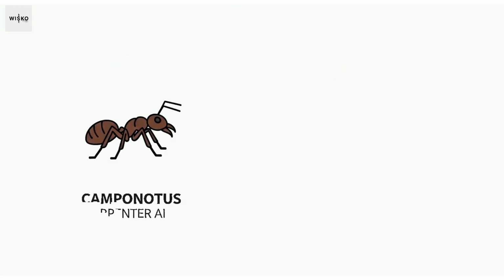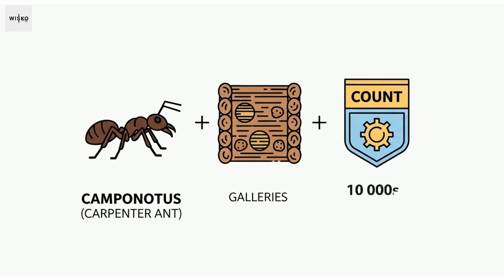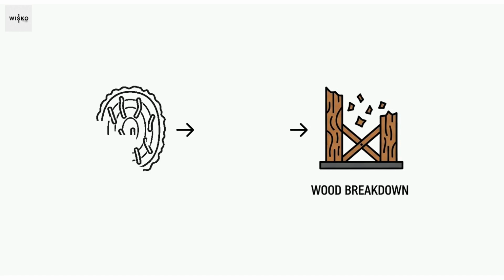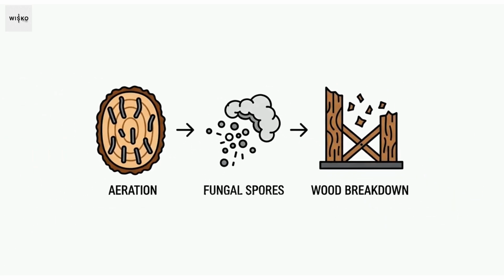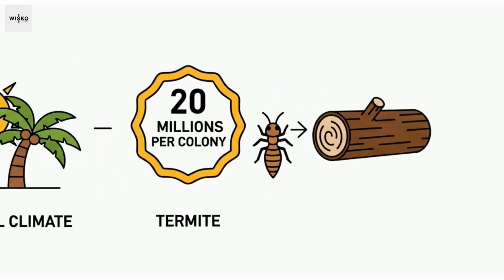Carpenter ants from genus Camponotus excavate galleries in the moist interior. A single colony can number in the tens of thousands. Their excavation accelerates physical wood breakdown, punching aeration into the structure and exposing new surfaces to fungal spores. In tropical climates, termites take over as the dominant decomposers, with single colonies reaching millions of individuals per log.